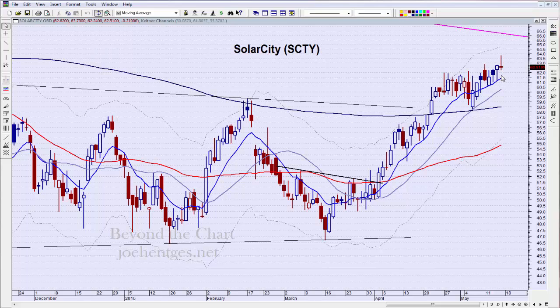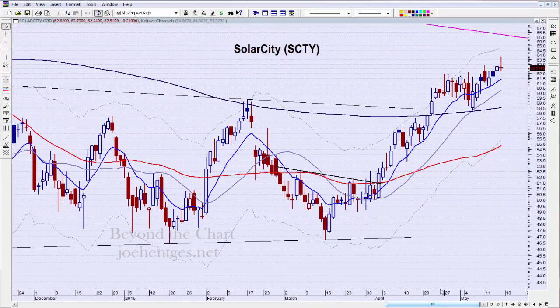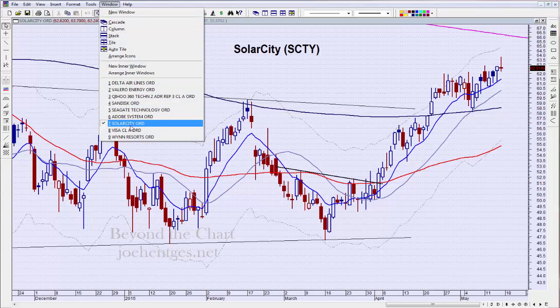So these are specifically counter-trend plays, okay? Clearly the short-term and intermediate trends are to the high side, but sometimes you can get some nice little moves. I mean, look at these moves in here. Now, we'll see whether or not that happens on SolarCity. And again, I've got a specific price action, a specific close that has to happen to get an entry point.